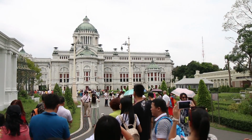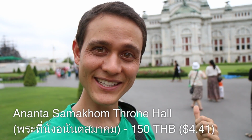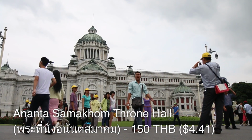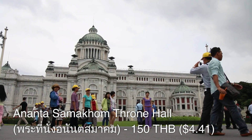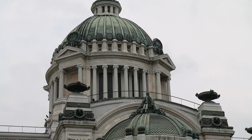The guard told me I couldn't stand in the grass. Only about 100 meters away from the Abhisek Throne Hall is the Ananta Samakhom Throne Hall. And this is a neoclassical structure that was built during the reign of King Rama V. I always drive past it, but I've never been inside, so that's the reason I wanted to come check it out today. It is very impressive inside, and there were a lot of people as well.